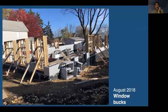We did two different sets of pours for the walls. We did, actually, three. One was the footing, and then we did the stem wall or the frost wall. And then above grade, we did another pour later on. Right. And that was after we got the window bucks and all the reinforcement on.